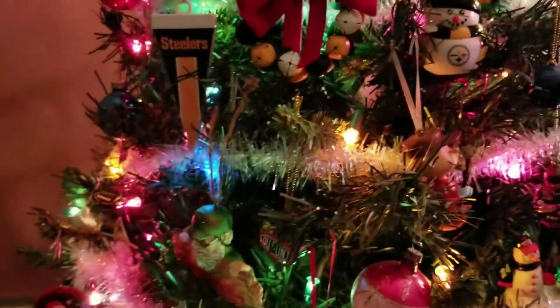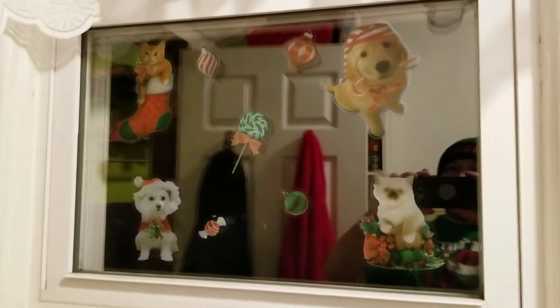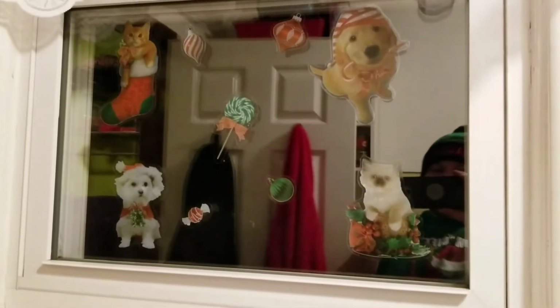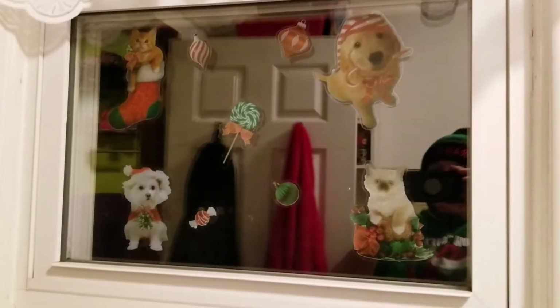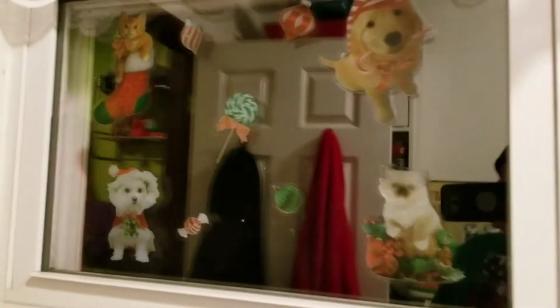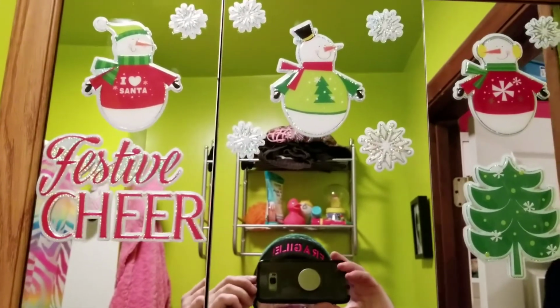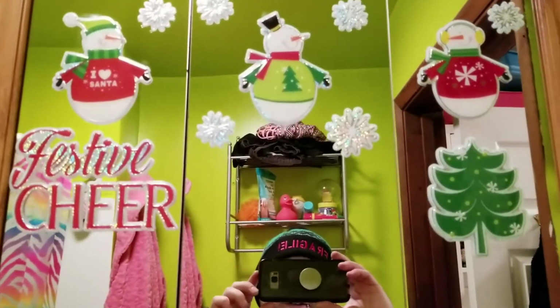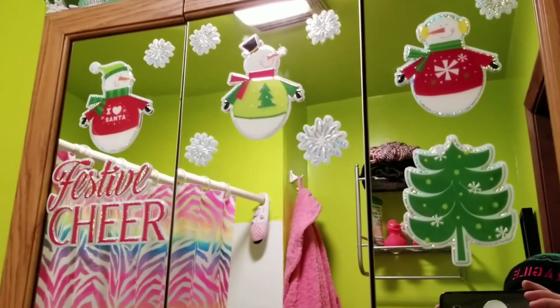I was able to do a couple of other things I'll show you. A couple of the other things I was allowed to do was put up window clings in the laundry room here. I found these at Dollar Tree for $1, so I really like them because of the kitties and puppies on it. So I said, yeah, we're going to put those up. And my lady didn't mind. And in the bathroom, I found these at Dollar Tree too. You can see my reflection. What's up, everybody? But for $1, I said, yeah, why not?